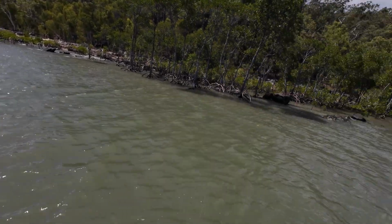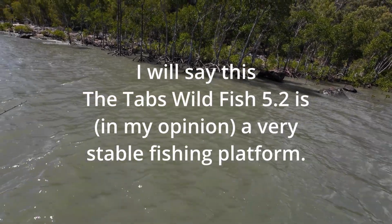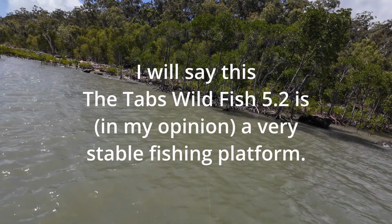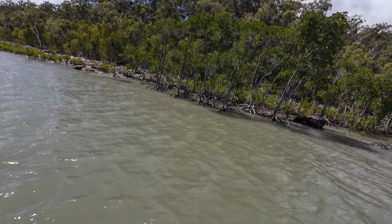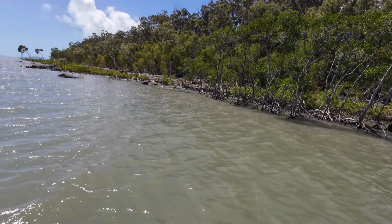This is very stable. Be nice to see what it's like when you catch a decent fish, though. Yeah, it'd be good, wouldn't it? Lenny's fish and my fish, we still didn't make 60.